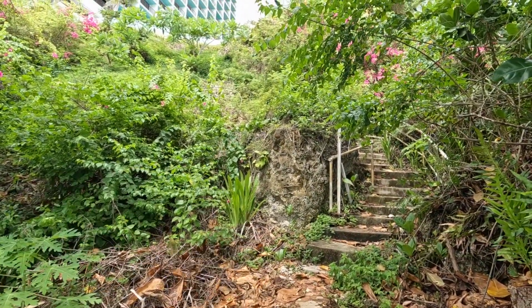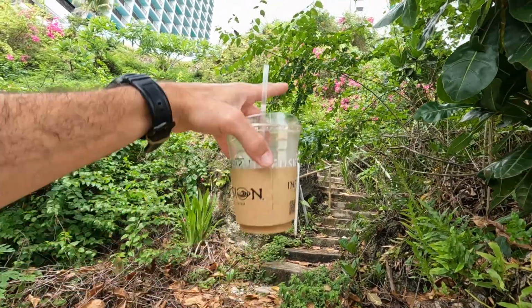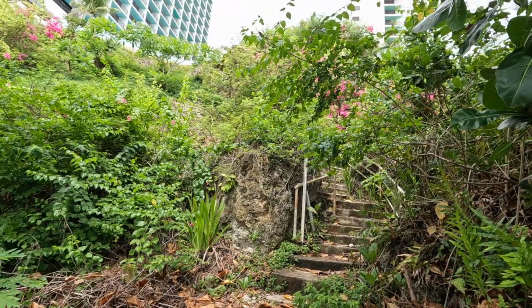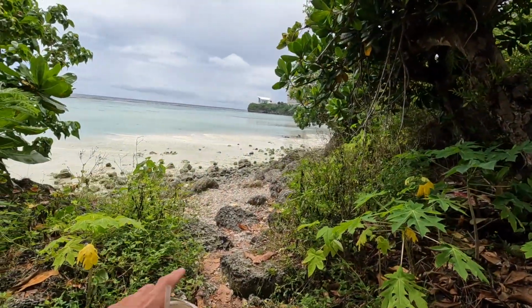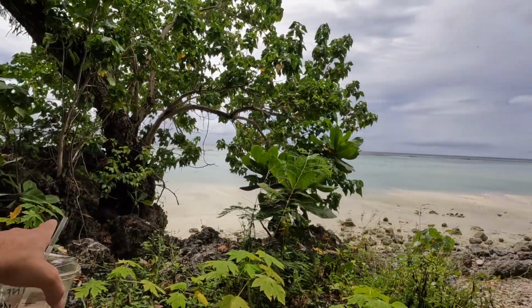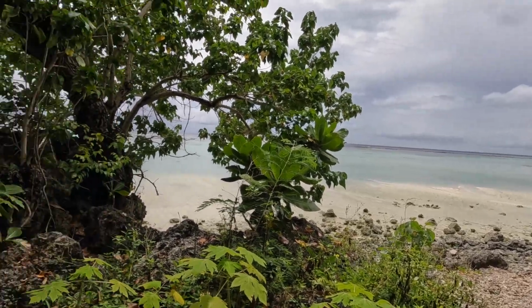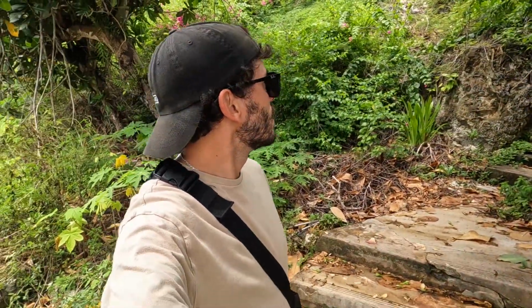Maybe there was like houses or something up here. Maybe it was an old pathway to get to one of these hotels. I'm not really sure. Really overgrown, so I'm not gonna go up it. But nice, you have like a little pathway that you can kind of walk and you can go around the beach here, because normally you can't as the tide is higher. But I'm kind of guessing people probably chill right here at night and drink and stuff like that.